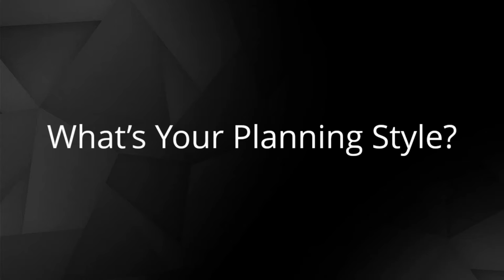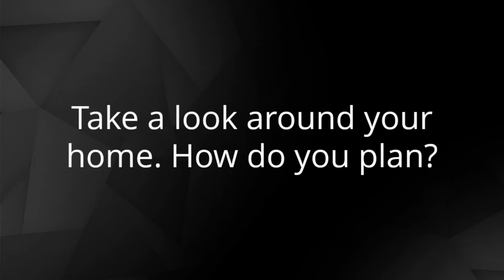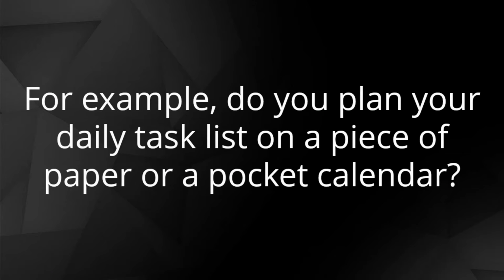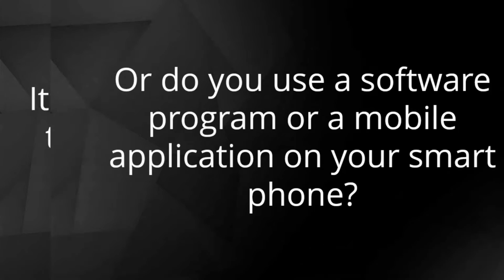What's your planning style? Some people prefer pen and paper, while others prefer to get and stay organized digitally. Take a look around your home. How do you plan? What materials do you usually use, and are they successful? For example, do you plan your daily task list on a piece of paper or pocket calendar? Or do you use a software program or a mobile application on your smartphone?